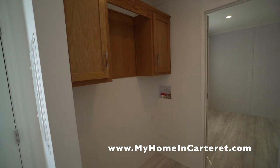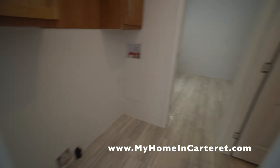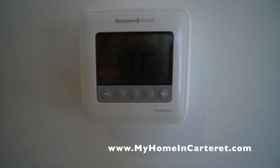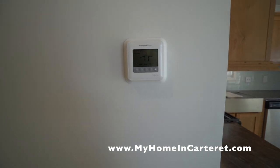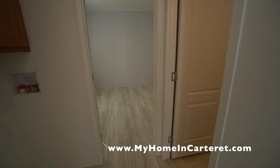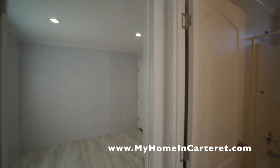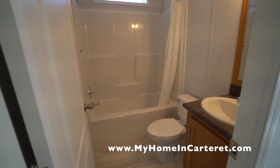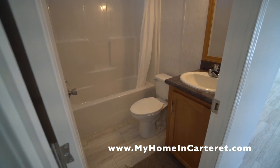Here is the laundry room area, and this is the hookup for your washer and dryer. And this house is an Energy Star certified house. So the heating and the cooling system is upgraded. The thermostat is upgraded. There's more insulation. These houses have carbon monoxide detectors in them. And you saw the fire extinguisher in the kitchen, which again, by law, we have to have as part of the HUD code.